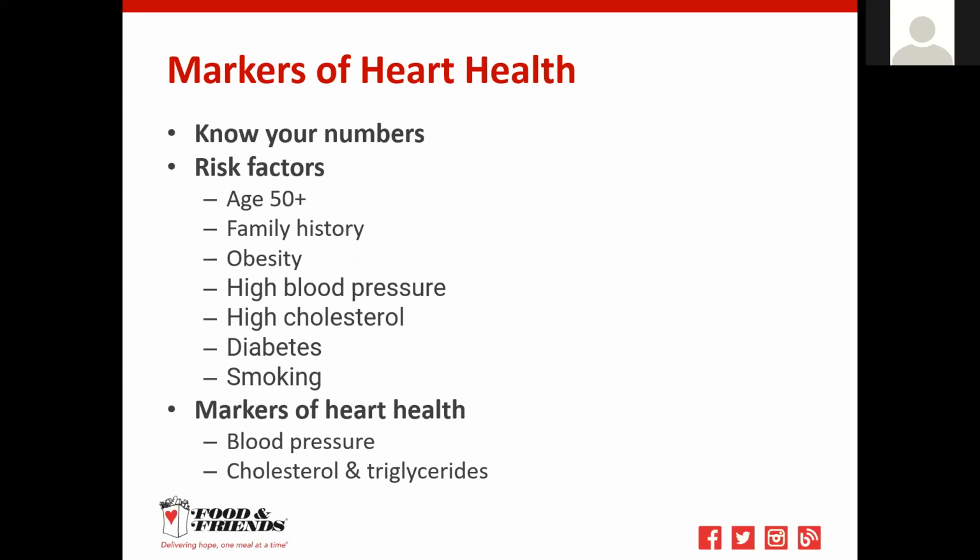If you have any of these risk factors, it's even more important to get screened for heart disease, because it can help find some early signs. So things like being 50 years or older, having a family history of heart disease or stroke, obesity, high blood pressure, high cholesterol, diabetes, and smoking. These are all things that, if some of this runs in your family or you have some of these risk factors, it's really important to get your blood work done and talk with your doctor.